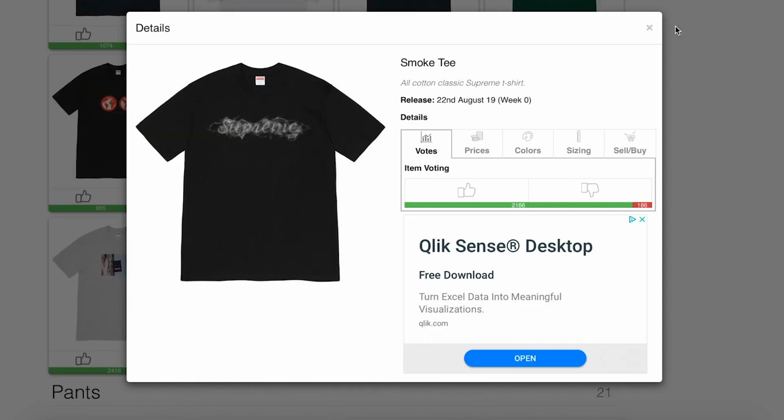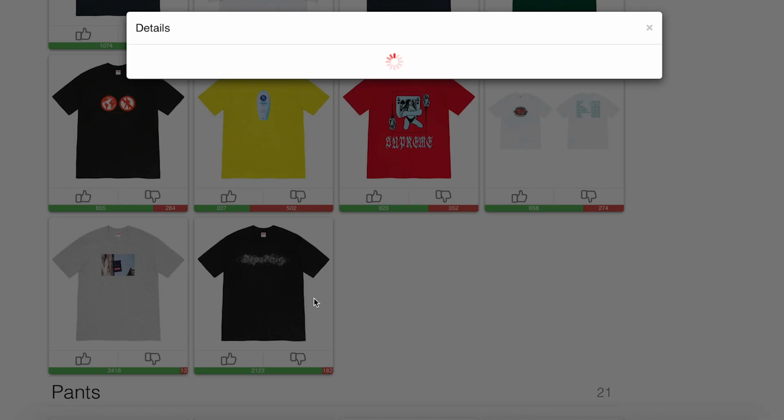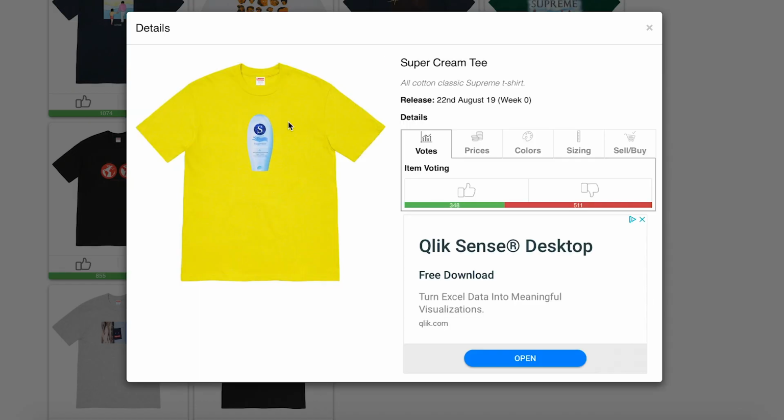Tee, do you know what? People have been raving on about this. People really like this. I'm not a massive fan of it, to be honest with you. Then this is another one that I quite like, the Super Cream tee, a shampoo-y looking bottle.